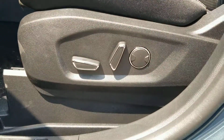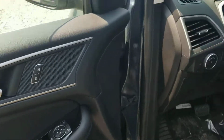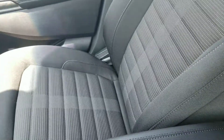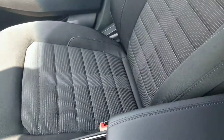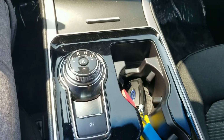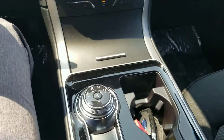It's got powered seats with lumbar support, powered windows, locks, and mirrors. Getting into the vehicle itself, it's not the Active X, it's just the premium cloth, the ebony cloth. It's got a nice design pattern to it. I do enjoy it. It's nice and revamped from what it used to be. It's got the center dial for the transmission.